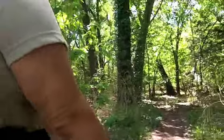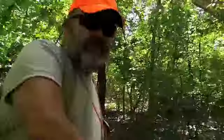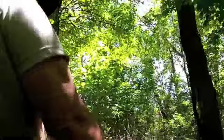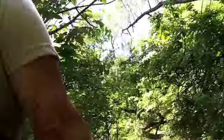Okay, we're walking into the woods now. We're just going out of the park, and so this is the beginning of the river, or the river wetlands anyway. We're probably another 1.5 miles from the river, but I've got a beautiful walk like this.